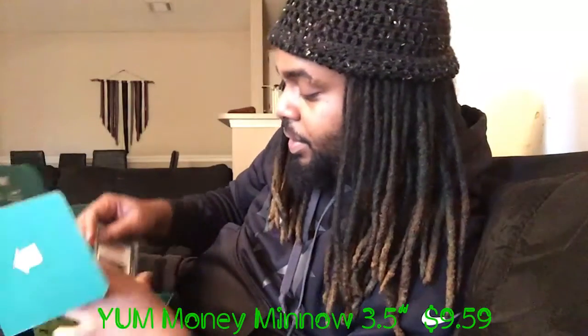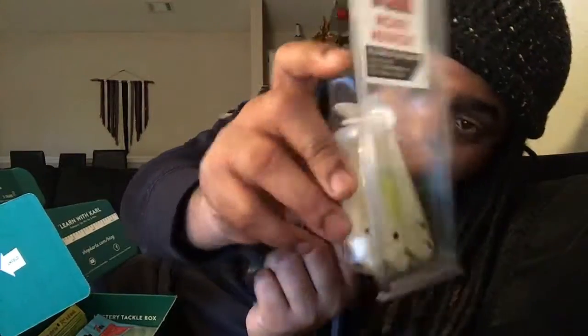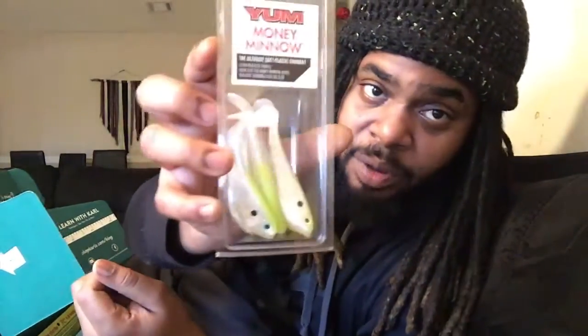We got the Yum Money Minnow, starting it off. Now I know about Yum products. When I first started fishing worms, I used Yum Dingers, and I always saw these on the website, and I thought about getting them a lot. These Yum Money Minnows are just a little 3.5-inch swim bait. These are $9.59. These look pretty juicy. I could put these on the back of one of my spinner baits, or on a chatterbait, or on a Ned head. You could pretty much do anything with a little swim bait like this. So that's pretty cool, $9.59.